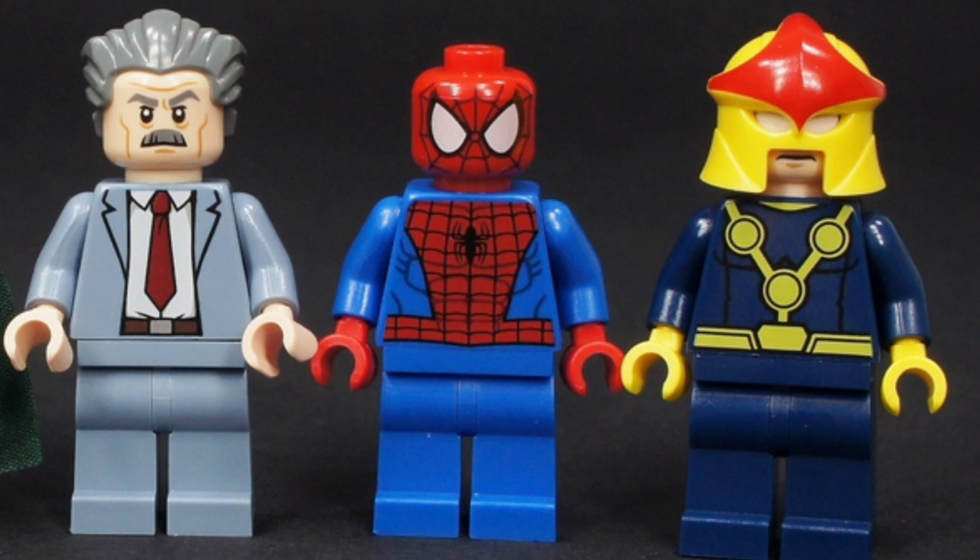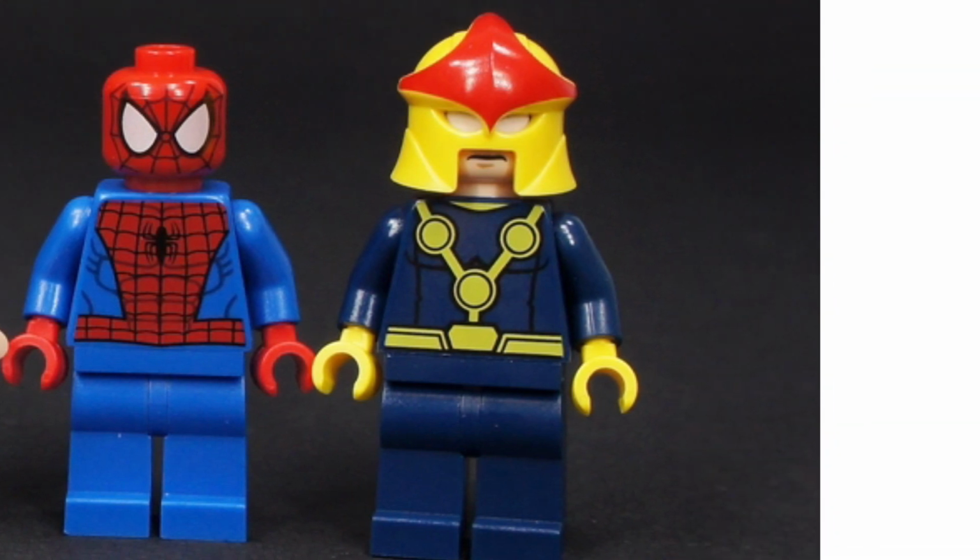And then the best minifigure of the set, Nova. This minifig from head to toe is just fantastic. I know not a lot of the minifigs in the set have leg printing. In fact, only one does. But the helmet mold is awesome. The face print is cool. And the torso is really awesome. I have nothing to complain about this set, but the set's minifigs besides Spider-Man are a repeat. Otherwise, it's all great, especially for its time.